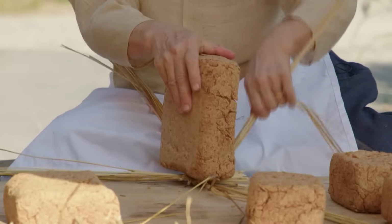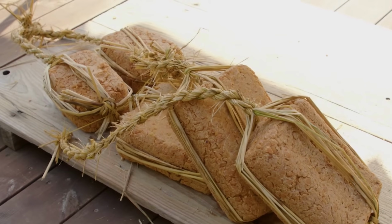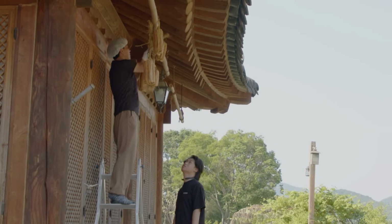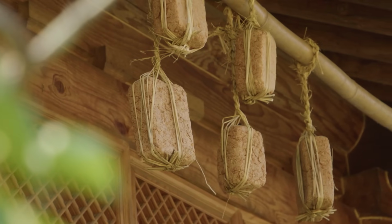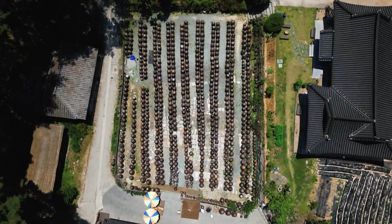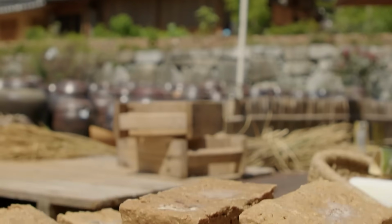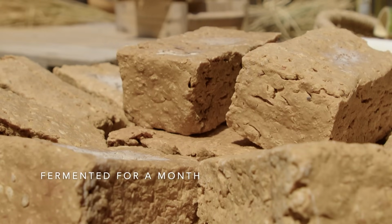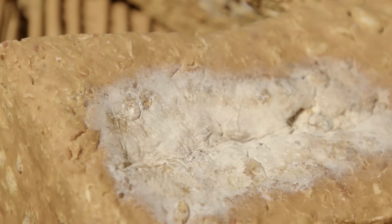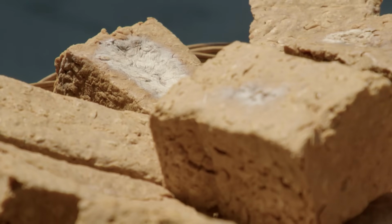Home to many microorganisms, rice straws are tied around the bricks. Then the menfolk take over, tying the bricks to the eaves of the houses to dry. Over the course of a month, bacteria and fungi break down the protein and carbohydrates in the soybeans. The spores of the meju mold are greenish, so black or blue colors indicate contamination. These bricks have fermented perfectly.